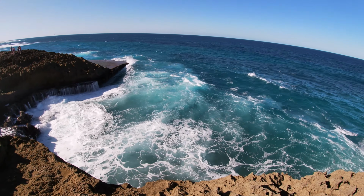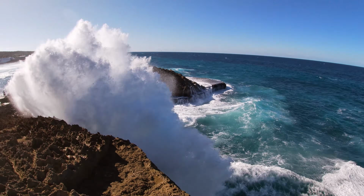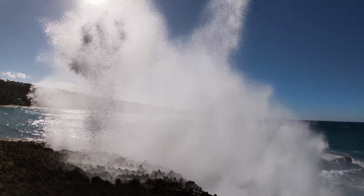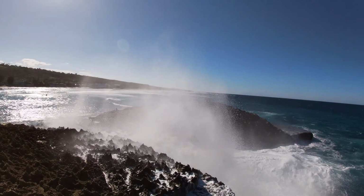Come on, make it happen, make it happen. Woo! Holy crap! I thought it was coming down. We wanted a big one, that was a big one. Holy crap. Woo! Okay, we're moving away. Holy crap, that almost got us twice. Only in Puerto Rico.